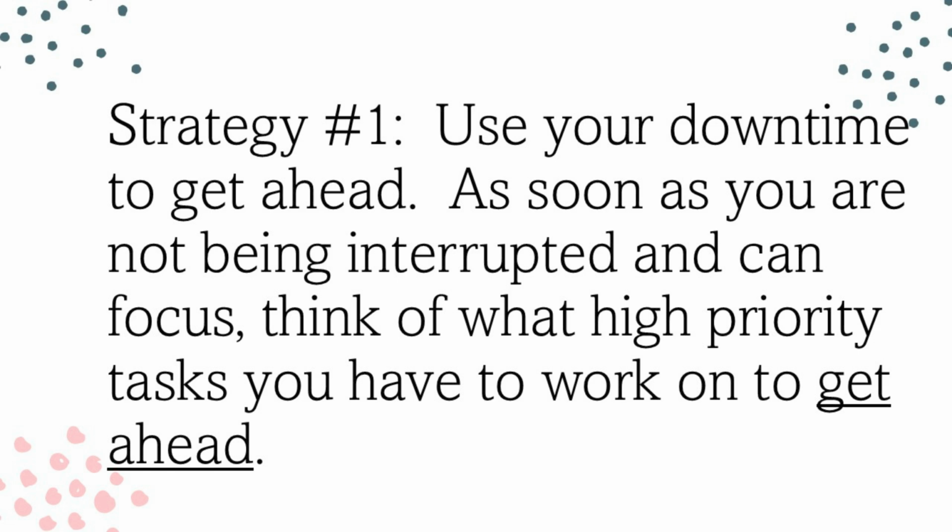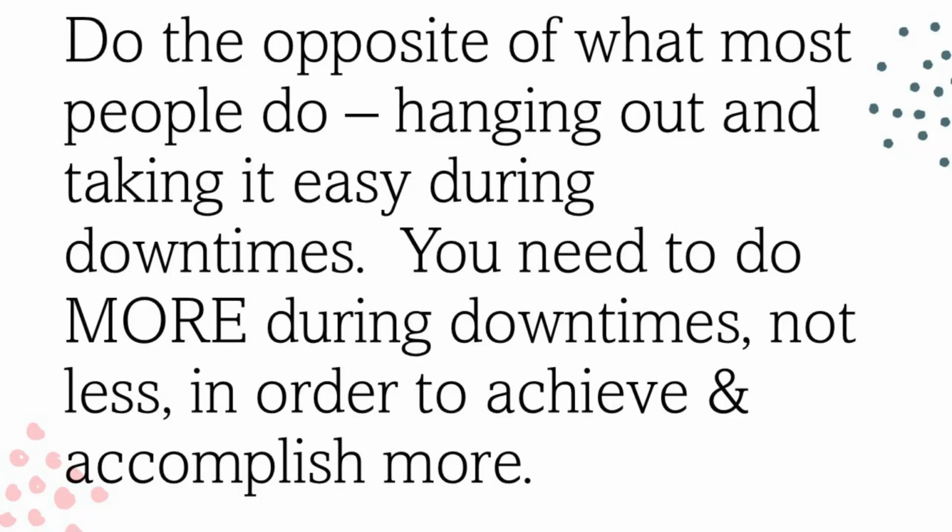Don't say, okay, finally, it's time to rest. It's time to take a break. You can't do that. You want to do the opposite. Use that time to return calls, send the emails, do your faxing, whatever you need to do. But catch up as quickly as you can. Downtime is uninterrupted time. So the more effectively you use it to catch up, the better.